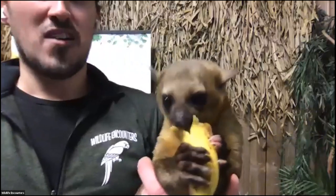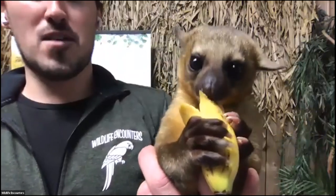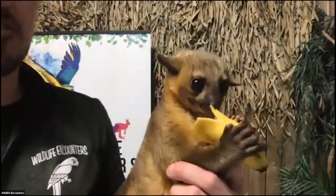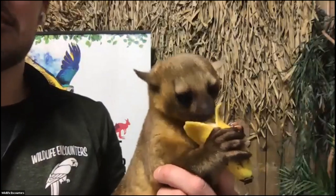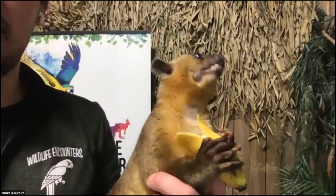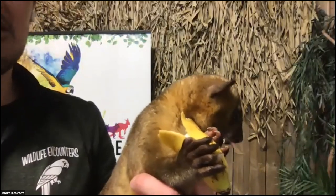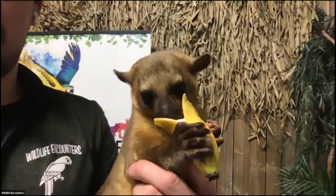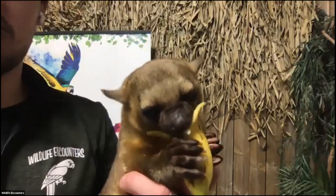His name is Oliver. Oliver loves bananas, grapes, any sweet type of fruit if he can possibly find. If you watch, he shoves his entire face in that banana and grabs out the food. But that is actually an important thing that they do in the wild. When he finds flowers, he becomes a pollinator. He shoves his entire face in the flower. He licks out all the nectar, pollen attaches to his face, and he pollinates fruits and vegetables all over the rainforest and flowers.